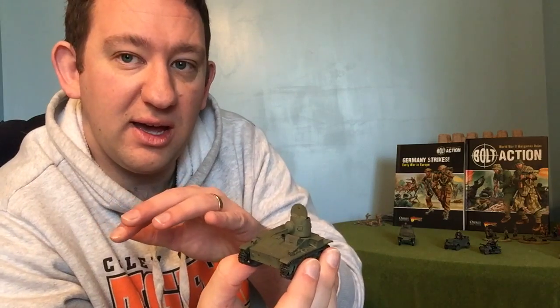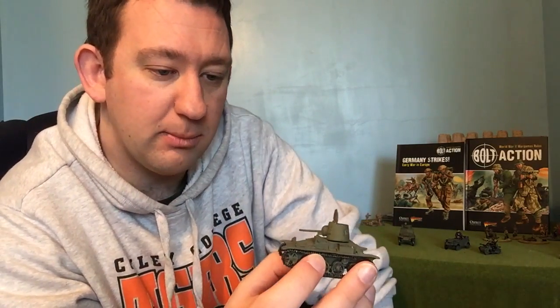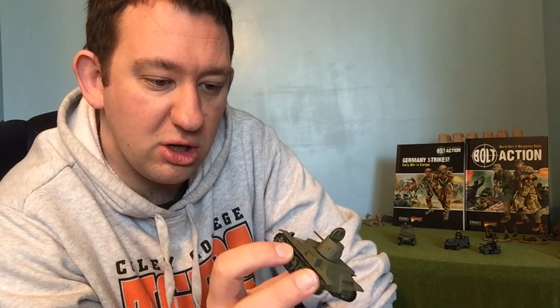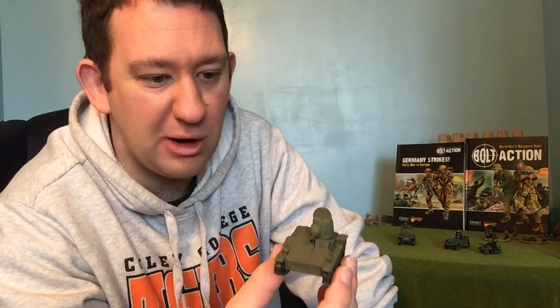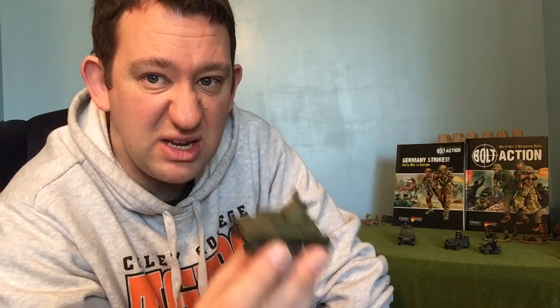When I've finished it all, I'll give it all an ink. Probably something quite dark, maybe like an earth shade, a brown ink wash. I'll also put the tank commander in there as well. So T15 very nearly done.